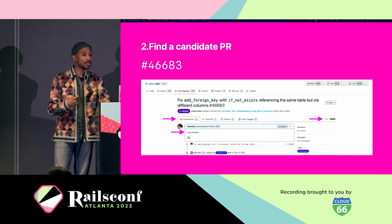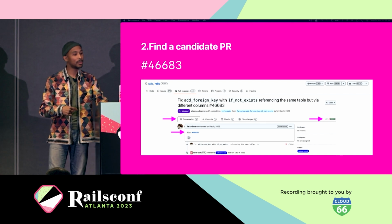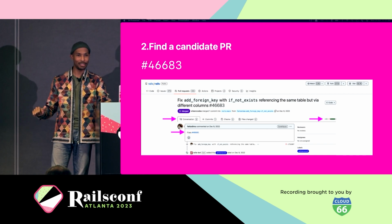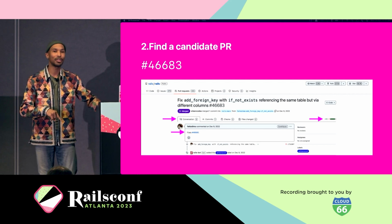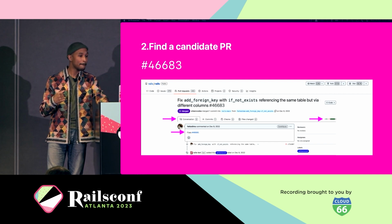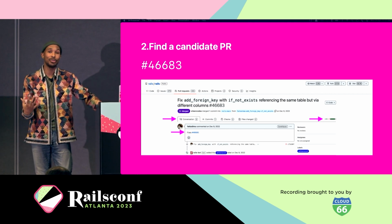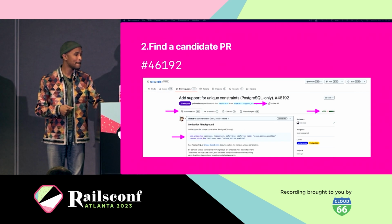The next PR is this one, fix add foreign key with if not exists, referencing the same table but via different columns. This one I found really fun because it has no conversation. It also only has 11 lines of code, but it has the linked issue that we were talking about earlier. And this linked issue is really well written and lays out some reproduction steps. So when I practiced with this one, I could really sit in the PR author's shoes and try to see if I could maybe tackle an issue myself.